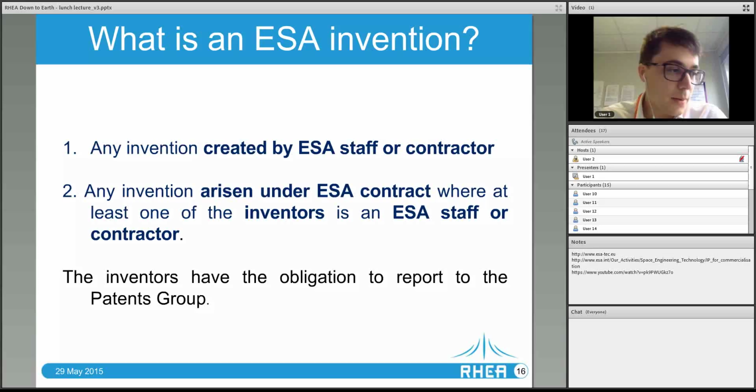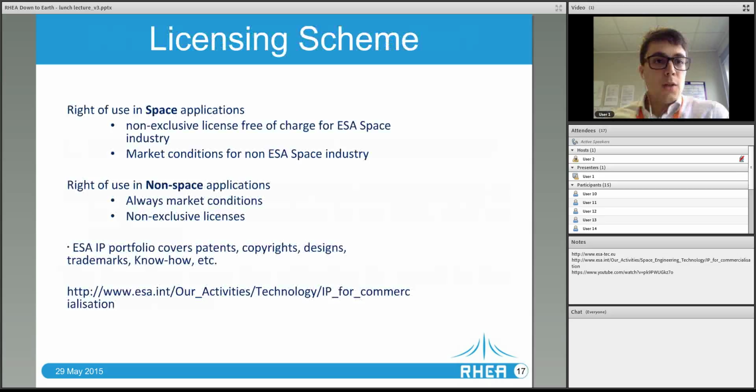But we also protect a little bit the participation of our inventors, the staff or contractors, in these projects, because if they had a meaningful participation, adding ideas and building stuff, then they are entitled to be in the patents, and probably sometimes get some share of a patent that is protected by another organization that is not ESA. So what is important is that the inventors have the obligation to report to the patents group, which is a group that Odd de Klerk is the secretary of.